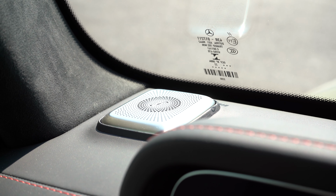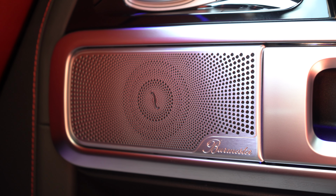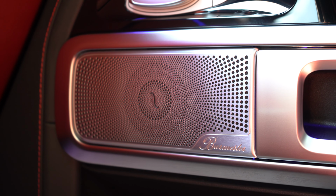Actually, you can feel the bass. There's an incredible amount of bass, and that wasn't even at Sirius XM radio. That was a crystal clear sound system as well. You could tell there were speakers coming from absolutely everywhere. The speaker covers are aluminum as well. There's this nice one up top of me, right on top of the rear view mirror here that looks very nice. So they are everywhere, and a ton of bass, like I said.